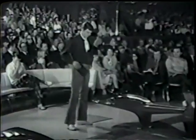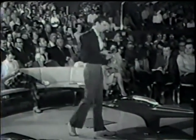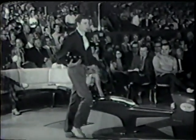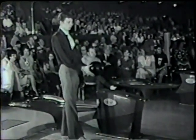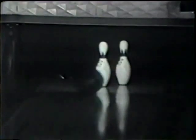Dave Davis not getting the ball up into the pocket, leaving the 1-3. Chris, he's one of the smoothest bowlers. Here you see him set himself as he goes into his stance. He's trying to go to a little more speed, and that's the reason he kind of hung up in that ball there, that first shot.